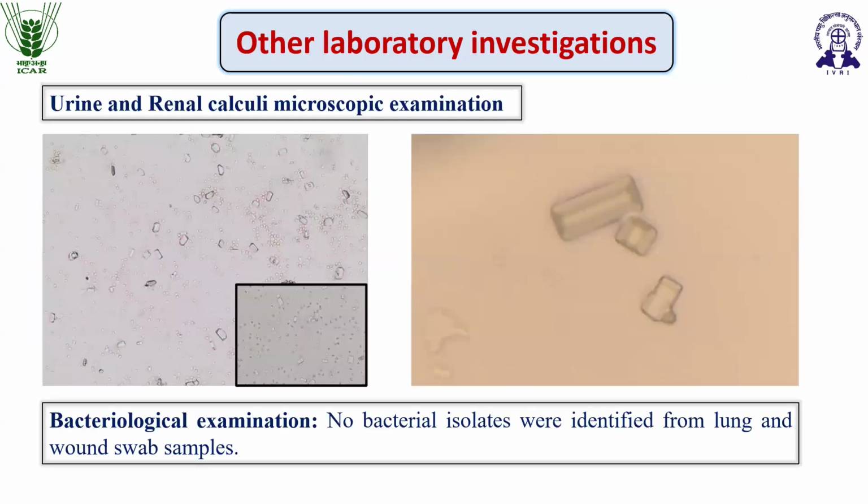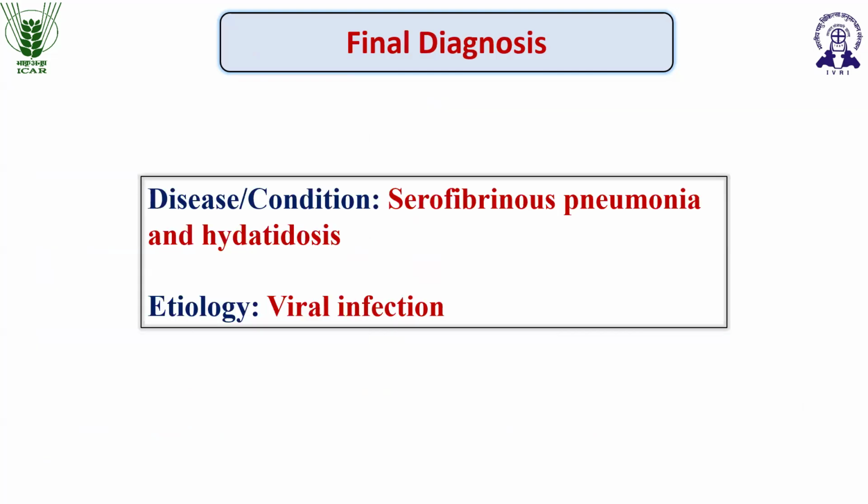The urine examination revealed multiple triple phosphate crystals and abundant RBCs. On bacteriological examination, no bacteria was isolated. It might be due to the antibiotic therapy that was given to the animal. So the disease condition was finally diagnosed to be serofibrinous pneumonia and hydatidosis, and the etiology was most probably viral infection and ultimately stress.